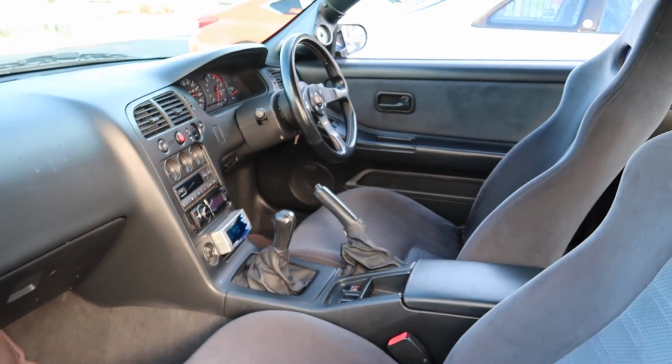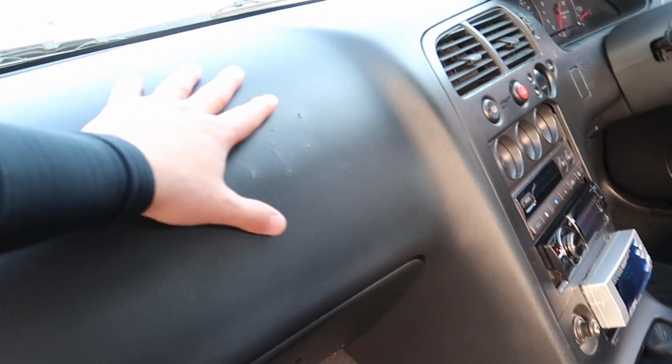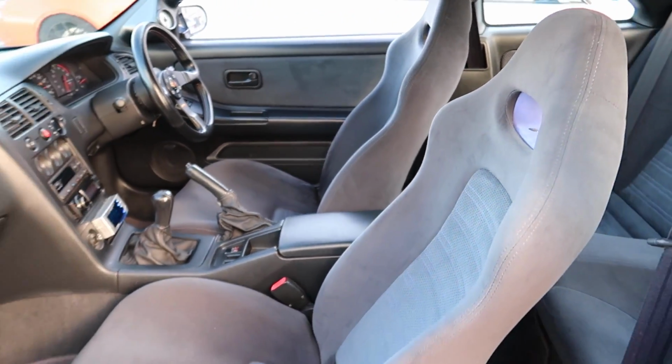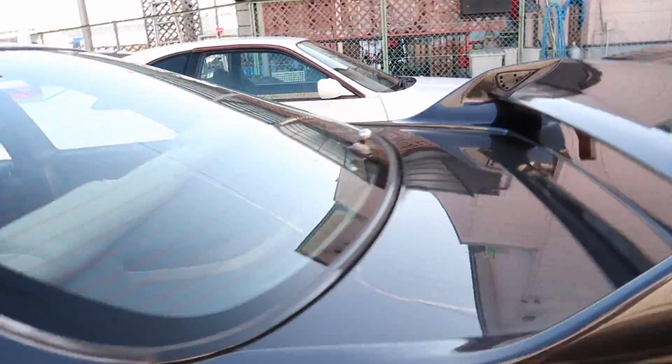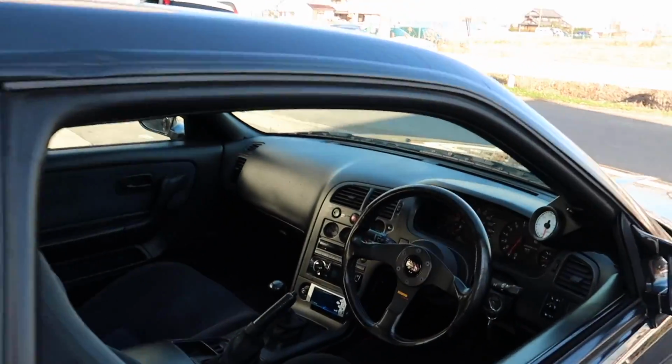The interior of the car, as you guys can see, looks relatively clean, except for this part on the dashboard of the car. Let me go around from the other side and sit, and we can talk a little bit further on extra upgrades the car has got.